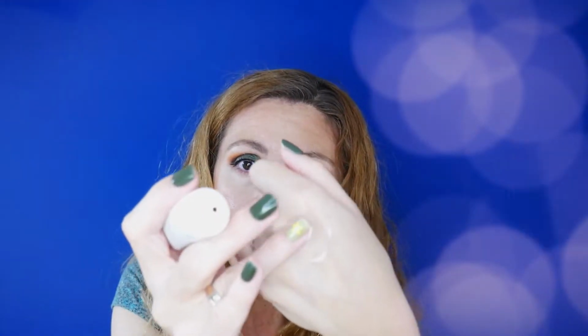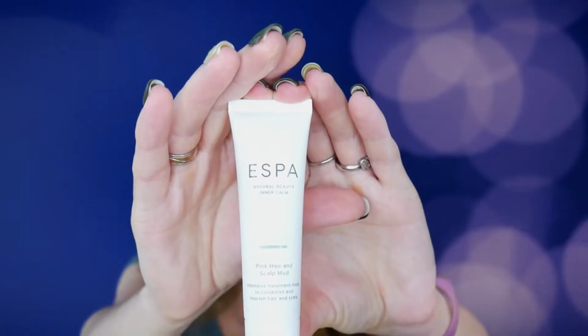Today is my wash day hair, and by the way, my hair looks crazy. Okay, so this is actually pink and doesn't have any rubbing particles to it, and it also smells nice. But yeah, this is the second product from this box.